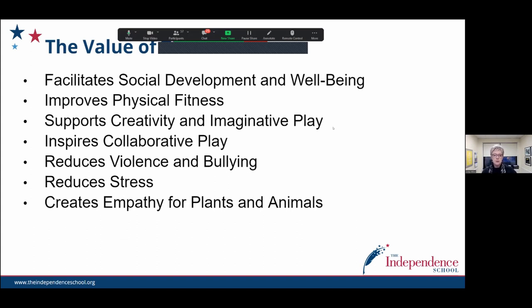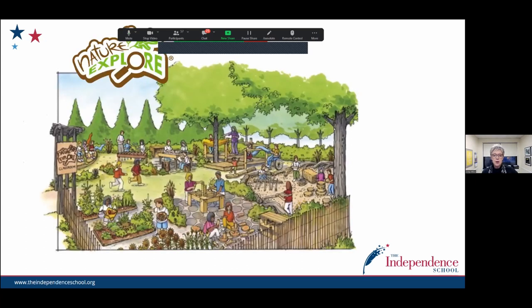So we obviously want our students to become the adults that are going to continue to save our planet and do all the right things to ensure that it lasts for a long time. So we partnered with a company called Nature Explore. We ran across them as we were doing research about outdoor learning and play spaces. They offer a program where they not only do professional development for teachers, but they will also come out to your space and design an outdoor classroom for you.